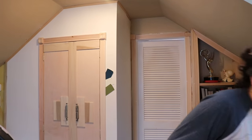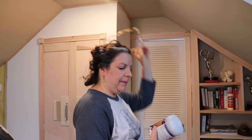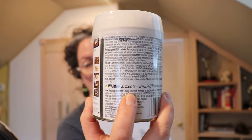Okay, taking a break, sipping on my tea. I am going to use this, which I think I got the wrong type. I got this wood filler here, which is stainable. But it looks super toxic, and it says warning, cancer. Repairs cabinet, furniture, floors, deck, windowsills, exterior trim, fences, siding, door, door frame, soffits, fascia, baseboards, and more. Paintable, stainable, permanent, non-shrinking. Causes eye irritation. No, I'm not touching this. It looks like I'm not doing anything after this today, guys.